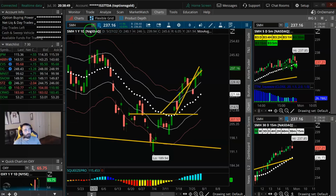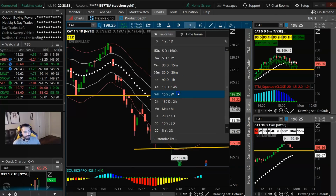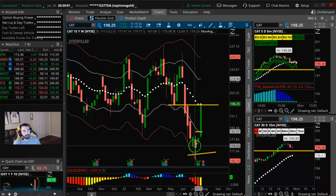So we're seeing this dynamic across the board. The semiconductors, the QQQ, the SMH, even a name like Caterpillar. Hey, check out Caterpillar here. It fits that reversals checklist perfectly. Oversold on the weekly chart.